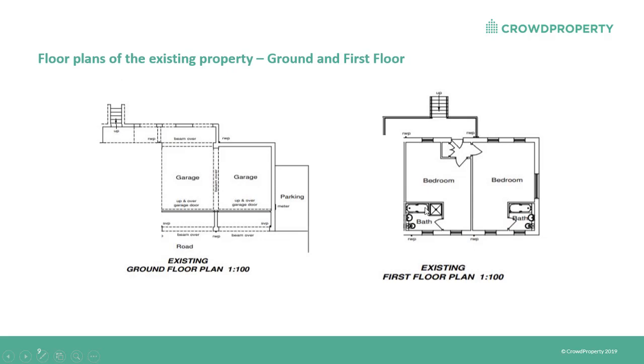This is then how it looks at the moment on the first floor. Coming through the door here, there's a bathroom and a bedroom. Not quite sure if that's a living space as well, but they've called it a bedroom here. But here's what they're proposing to do.